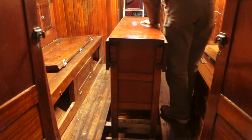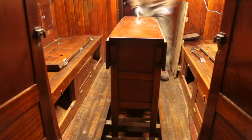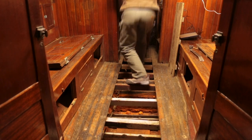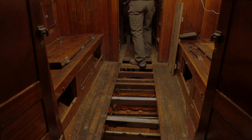But a lot of the mahogany in here was really well taken care of. So that's why we want to take it apart first, make sure it doesn't get damaged, and get it in storage in the garage so that we can use it later.